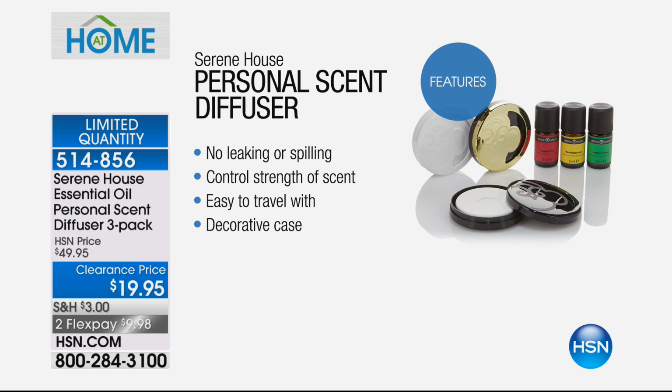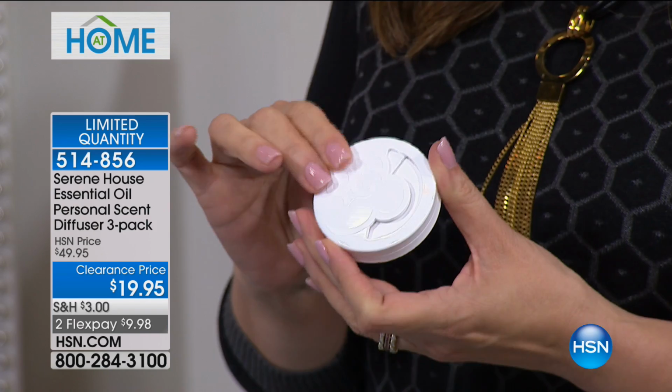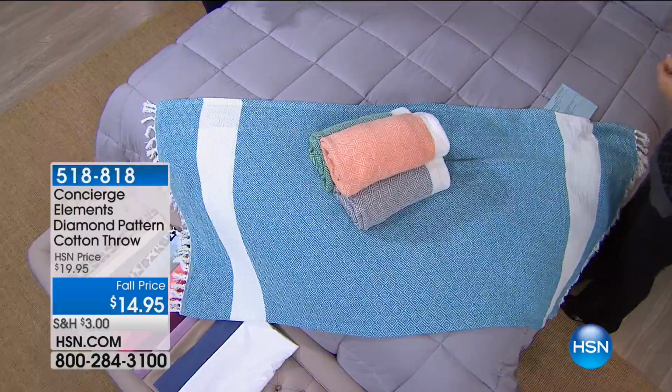I personally own these and adore them. I have them in my car, at my desk, in my purse, because you never know when you need a little refreshing or a little relaxation. Isn't that cool? That is very cool. And that is from Serene House. You can take it on the go. A very prestigious home and fragrance company, so we'll tell you more about that in a little bit. I don't always say this, but that is a good teacher gift. Yeah, definitely. We could all use a little of that.